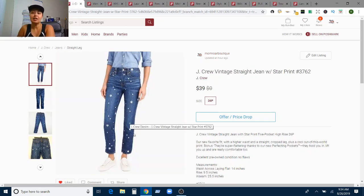Next up is a J.Crew vintage straight jean with star print. I'm not the most trendy person. If you've watched me, you should know this by now. Look at what I'm wearing. But when I watch and listen to other haul videos or trends videos, just to see what the youngins are wanting to wear these days, I have heard that stars are in. Maybe it was, now it's not, I don't know, but I remember hearing it. So when I see stars, I pick up stars.